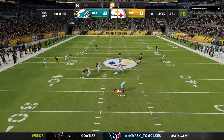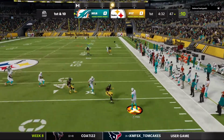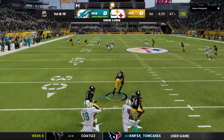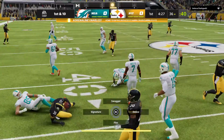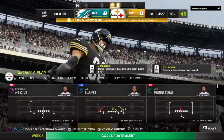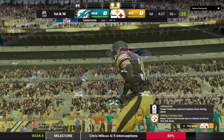Fields on 1st down. Flush to his right. Oh, and a bad throw there. It's intercepted. Picked off at the 24. And the Steelers are going to take possession of the football as they force the turnover on the opening drive. A young quarterback, Charles, rolling to his right.